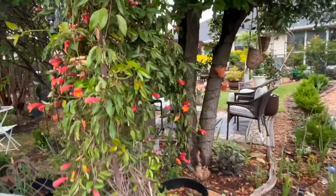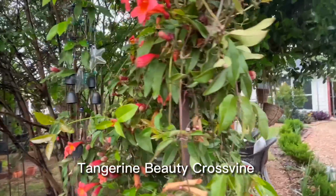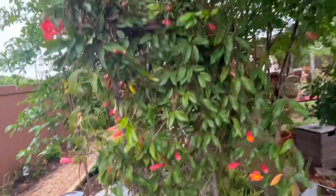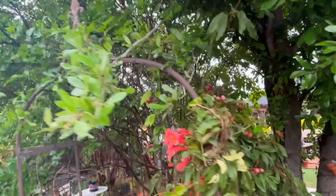The Tangerine Beauty cross vine was in its glory about a month ago, but it too is starting to not look so great. But it's hanging on, still hanging on. It climbed up into the tree a little bit as well.